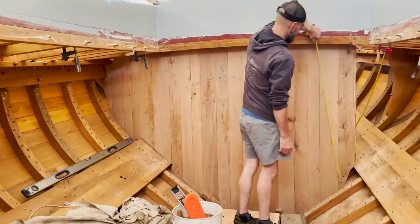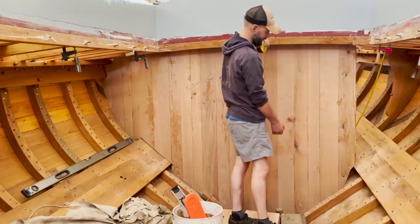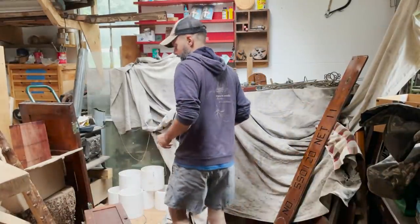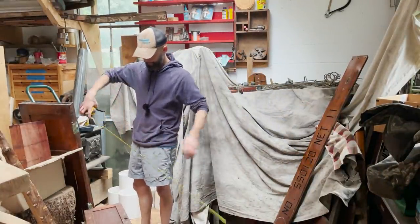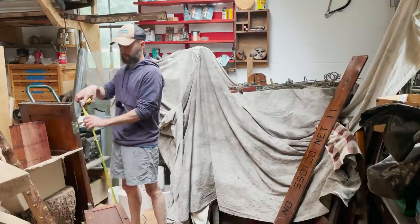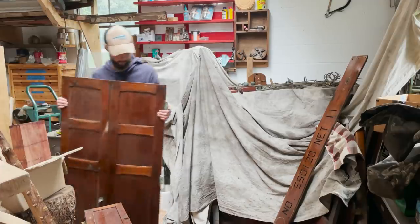So we get 2 feet wide, 3 to 4 feet tall, depending on where we land. So let's go see what we got for doors. You can always bring a few in and see how they fit. Okay, let's see what we got. Okay, this might work.